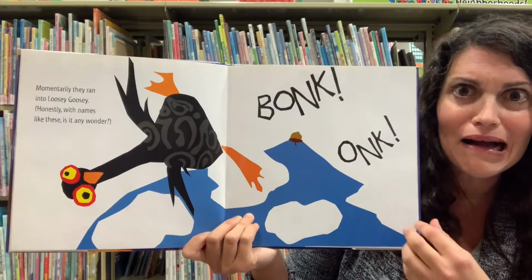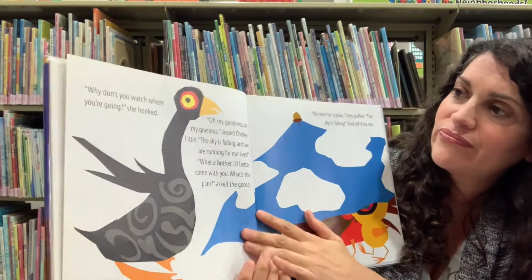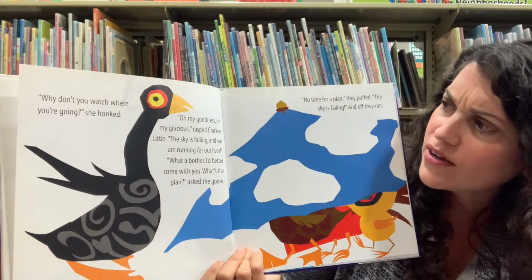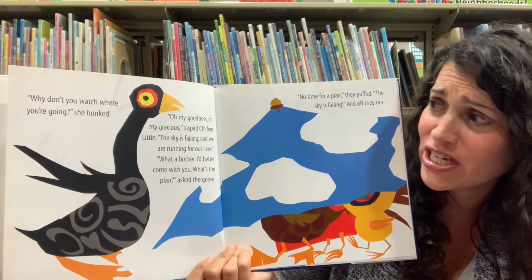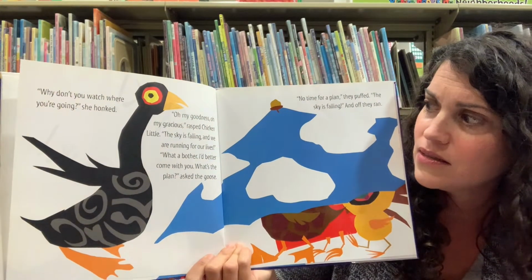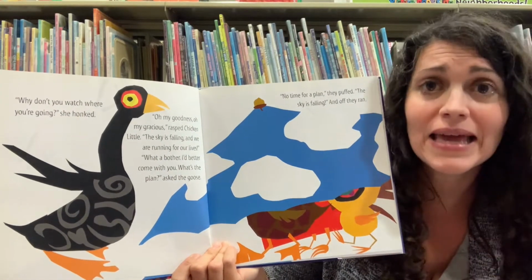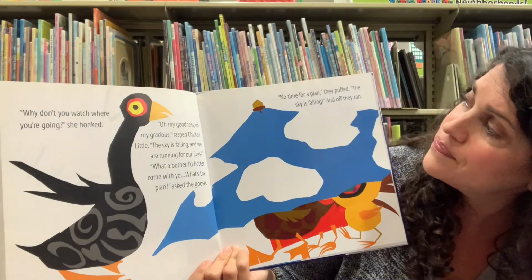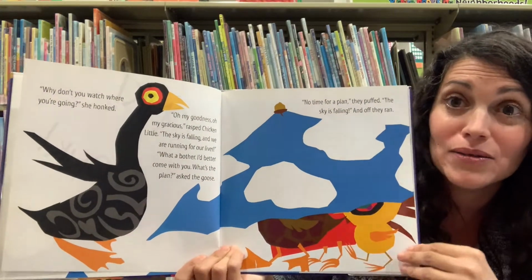Bonk! Why don't you watch where you're going? she honked. "Oh my goodness, oh my gracious!" rapped Chicken Little. "The sky is falling and we are running for our lives!" "What a bother. I'd better come with you. What's the plan?" asked Goose. "No time for a plan," they huffed. "The sky is falling!" And off they ran.